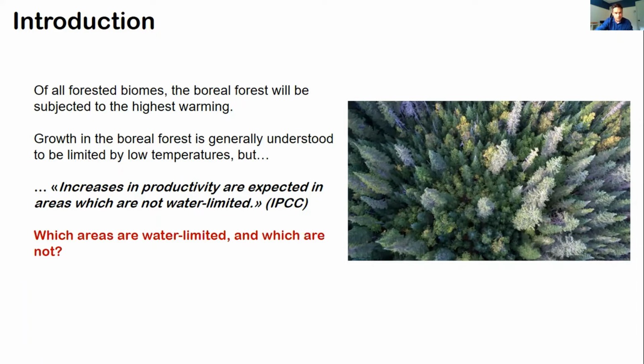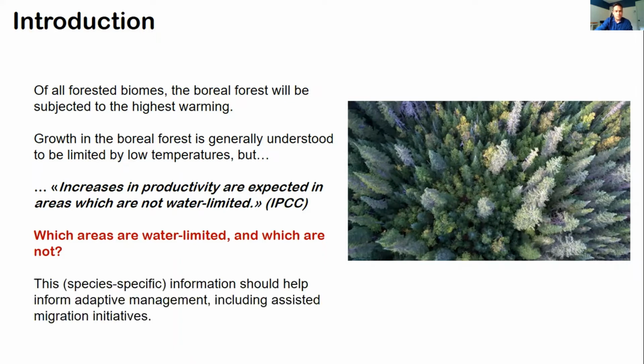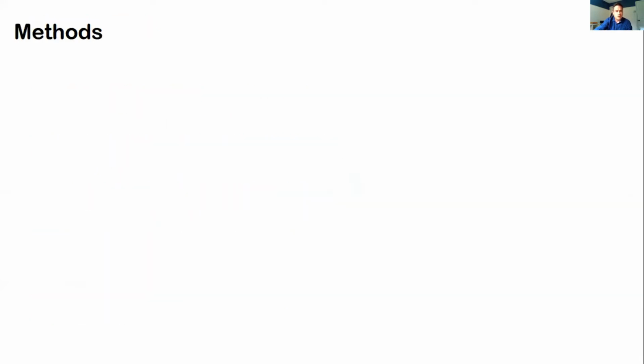And of course, it's not a one-size-fits-all, if you follow what I mean. It's very species specific, and it should help inform adaptive management, including assisted migration initiatives. If you know where the indigenous populations, species can thrive or not thrive, then it can guide management initiatives.